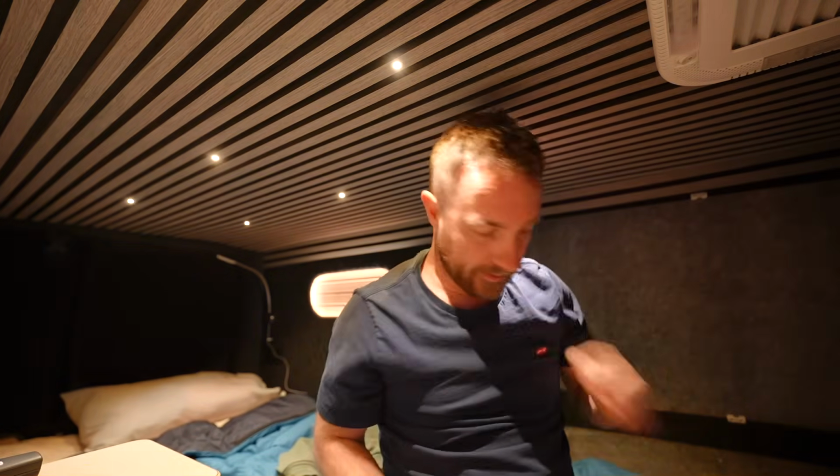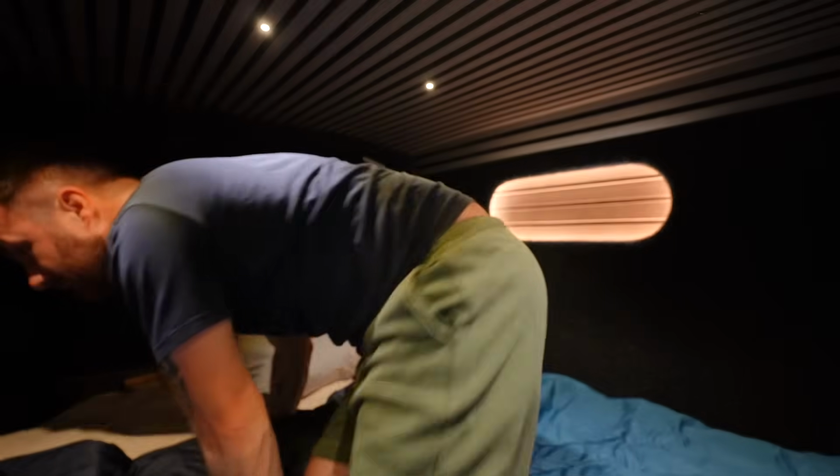Right, cozy back in the van. So I wasn't outside for very long, was I? I literally just walked to the thing. Look how wet my trousers are again. One thing I need to do before I go to bed, and that is lock the van.